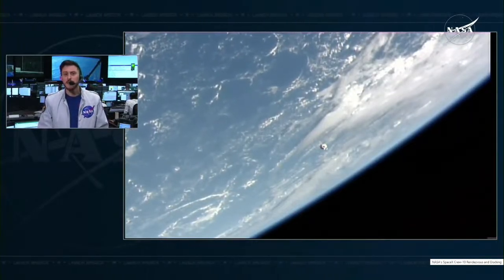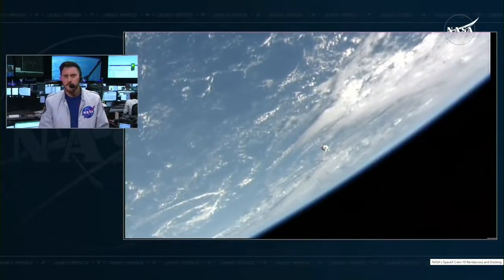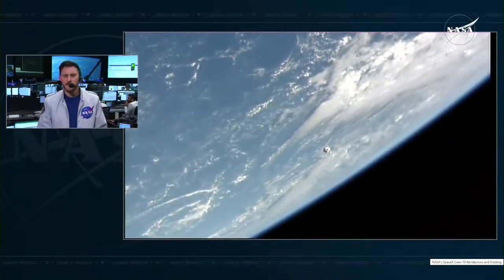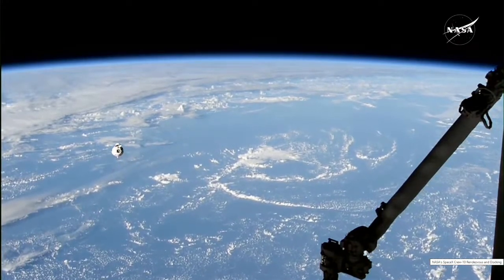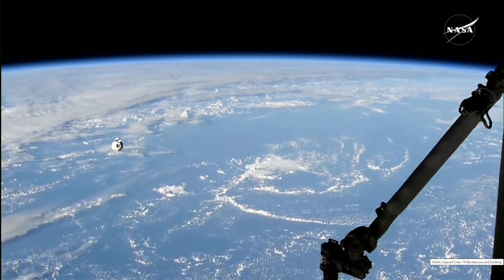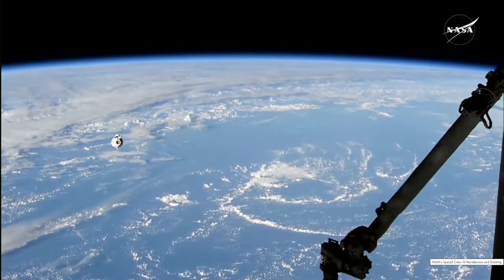Dragon's rendezvous and docking to the International Space Station is a fully automated process. However, Hague does have an ability to execute commands if necessary, but really only there for monitoring. So that C2V2 power cycling allows him to have the view from Dragon itself as it moves up towards the docking axis, which you're seeing now on your screen from the external cameras aboard the International Space Station.